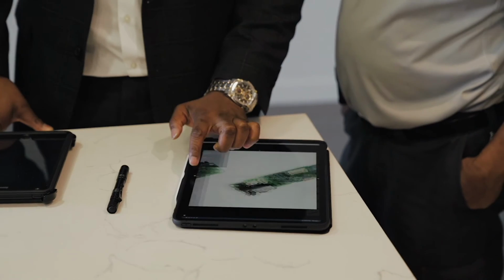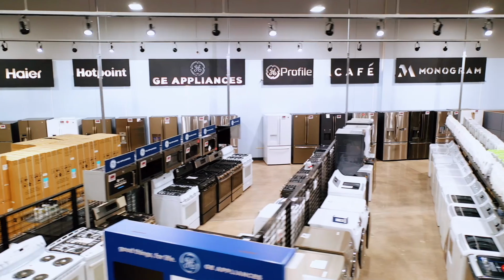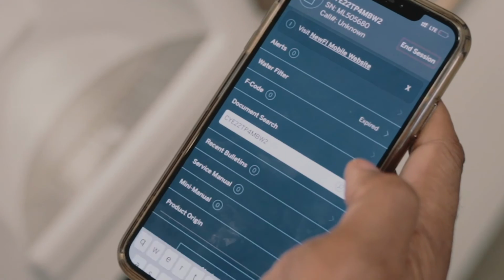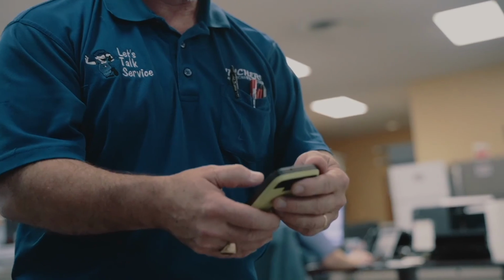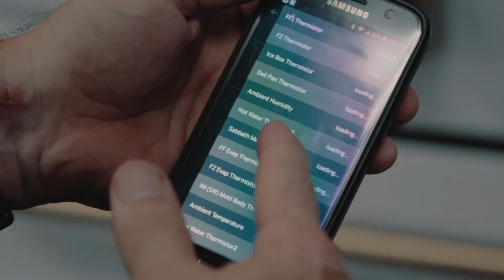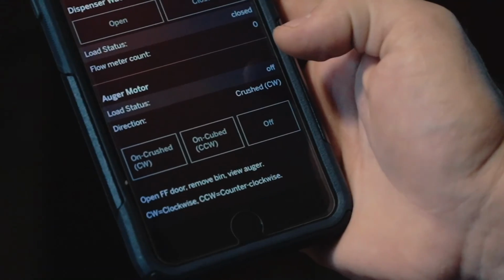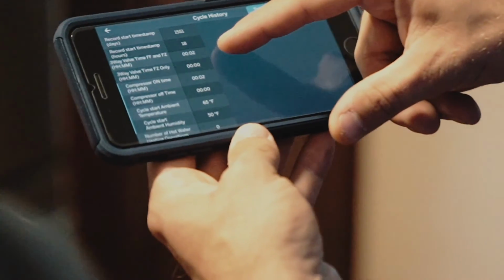GE cares, that they're approaching this as a viable, necessary part of the appliance business, the service and care of those appliances, and it gives us a tool that just enhances our position and really instills or reaffirms our confidence or our belief that GE wants a relationship with us. The interaction between the consumer and our technician is much improved with the new system. It gives the consumer peace of mind that we know what we're talking about.